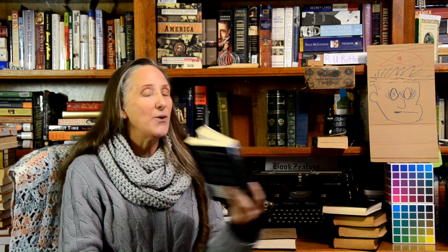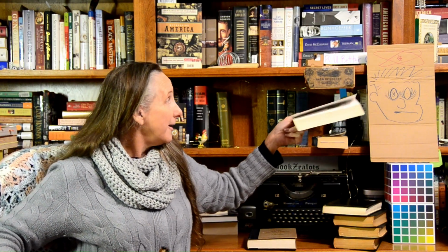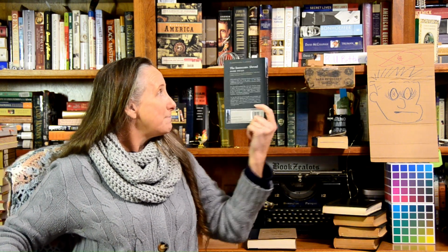There is a positive to this, though. So I bought The Innocents Abroad by Mark Twain, $5. And I didn't think I had it already, but I do. Now the bonus is, this font is so tiny. Tiny! And I thought, I like the binding, because it goes with some other books that I have over there. I think it's Dickens. However, the font.